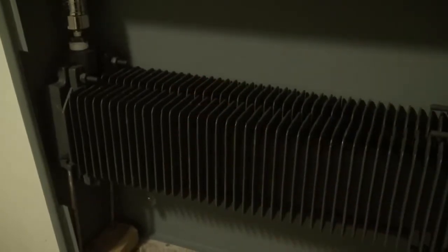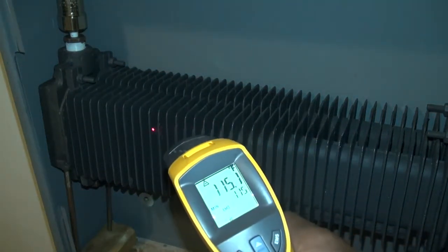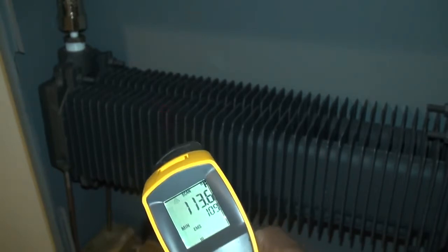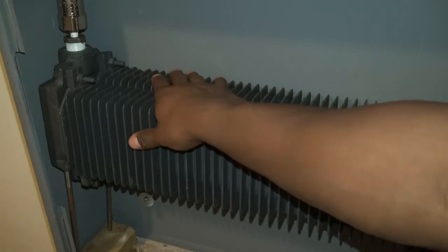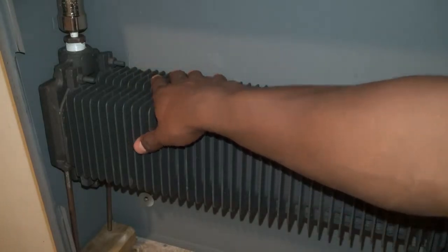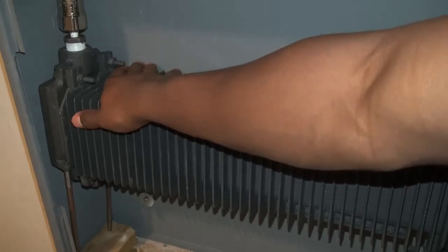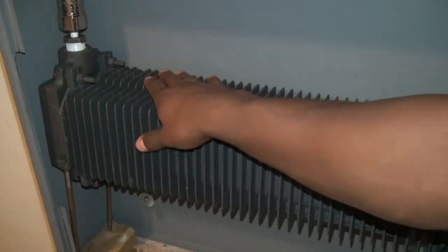Let me put the light on. Now I will admit, I do happen to like Governale cast iron convectors. Governale cast iron convectors work very well. They give off a lot of heat, and I think they're pretty attractive for a radiator that's inside of a cabinet. It's not a bad look to actually have one of these inside of your cabinet. So that's just my opinion there.